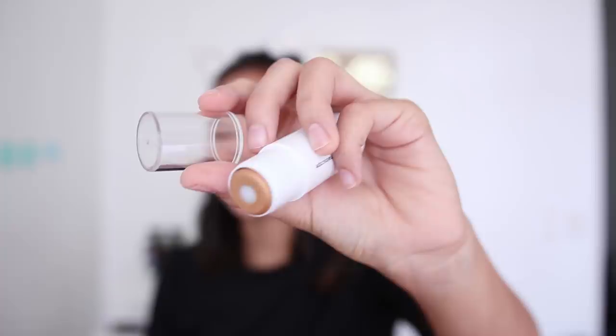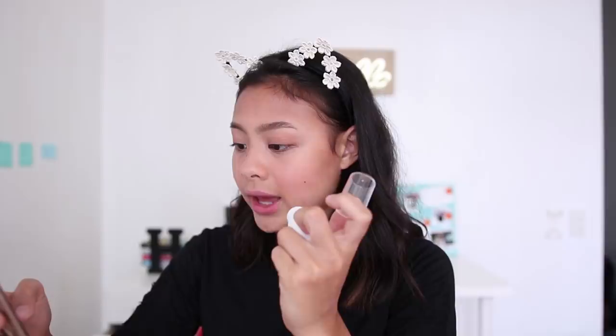I'm gonna be using their highlighter. This is the Haloscope Dew Effect highlighter. I got the shade Topaz. I thought this shade might look nice and bronzy on my skin, so that's why I got this. It's a highlighter stick that glides on for a dewy glow. Glide directly onto face and a halo around each eye and tap lightly with fingertips to blend.